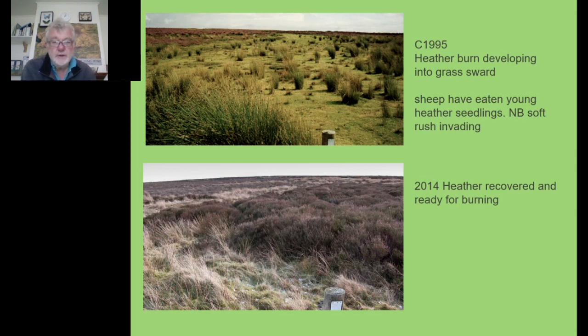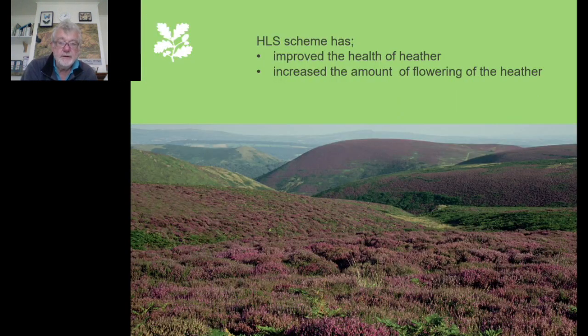And here are some photographs taken 20 years apart. You can see the post in the foreground is exactly the same post with the same nails. And you can see that in the top photograph, which is an old control burn, grassland predominated in the 90s. And now, 20 years later, the heather has recovered and formed luxurious tall heather, which is great for nesting birds, and has invaded across the grassland. And this is the picture that we saw in the early part of this century, really good, healthy heather recovering. Sadly, we've had some recent problems of heather beetle and drought, and at the moment about 40% of the heather area is looking dead.